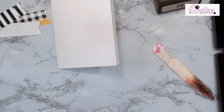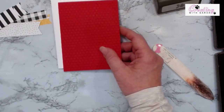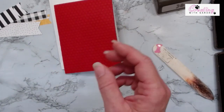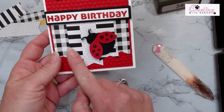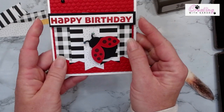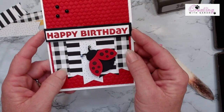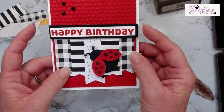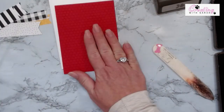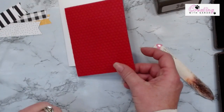My original one that I made, I did not put this all together first, and I think I am going to see if it works a little better. Let me show you. So my original one, I laid all these pieces down, and then I put the birthday on top of it, and you can't really tell, and nobody would know unless I said it out loud. It's a little off-centered right here. So we're going to try to put the whole thing together and then put the sentiment on last.